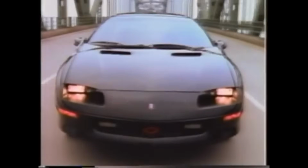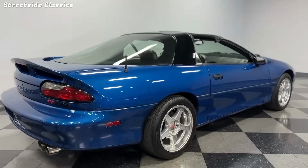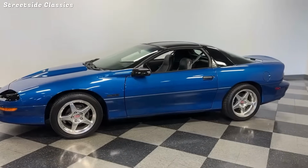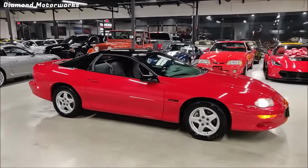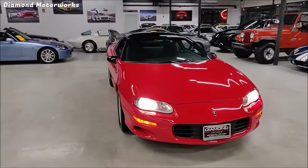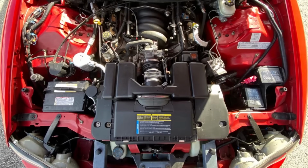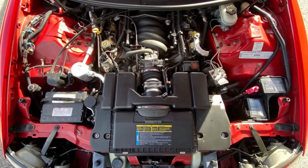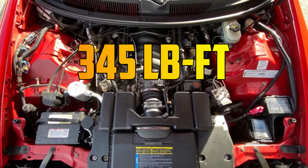Number 9. The fourth-generation Camaro debuted in January 1993 and lasted until August 2002. Among its variants, the Z28 SS stood out as a rare and exclusive model that only existed from 1996 to 2002. The 1998 version of the Z28 SS showcased the refreshed design of the fourth-generation Camaro, with round headlights and a bigger grille. Under the hood, the Z28 SS boasted a new 5.7-liter LS1 V8 engine that delivered 320 horsepower and 345 pound-feet of torque.